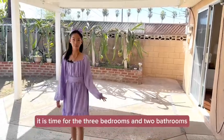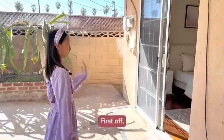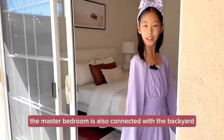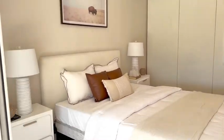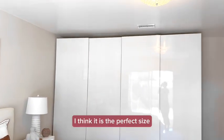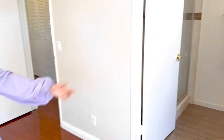And now it is time for the 3 bedrooms and 2 bathrooms. First off, the master bedroom is also connected with the backyard. I think it is the perfect size. The closet's here and the restroom's here.